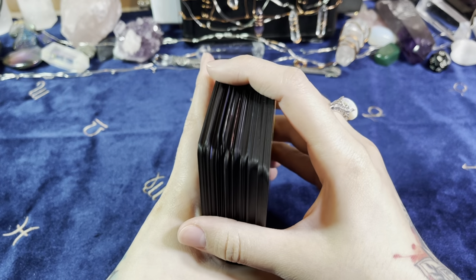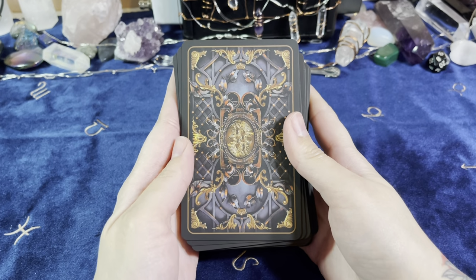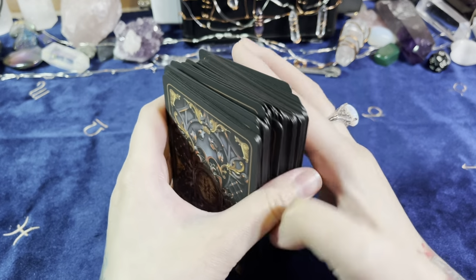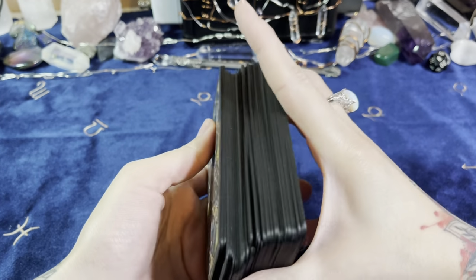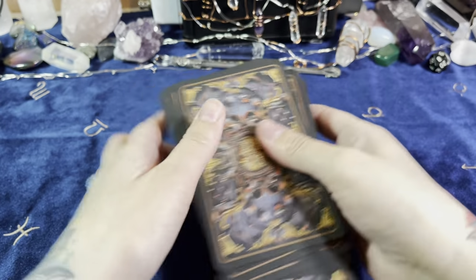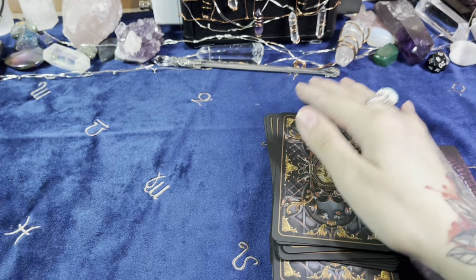And I think that is it. Oh, it is regular tarot size, at least the version that I bought. I don't remember if they have a bigger version of this deck, but I got the regular tarot size version. And I think that is it, guys. I'm gonna go ahead and do some practice readings with this to get used to the deck.